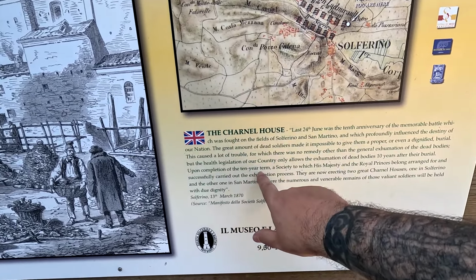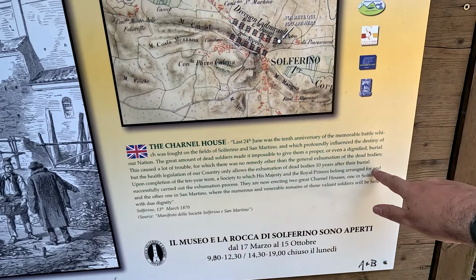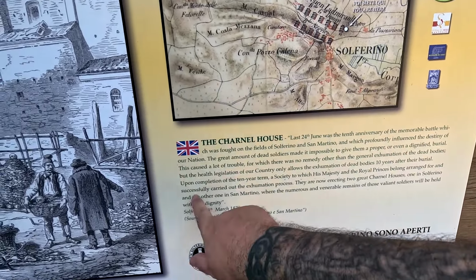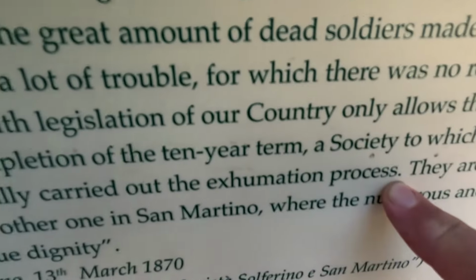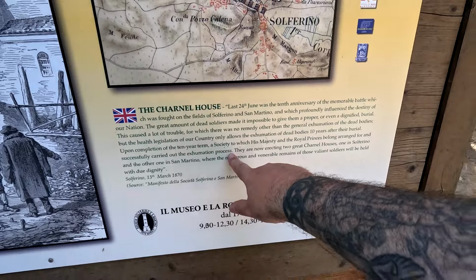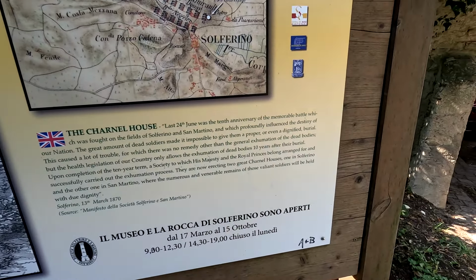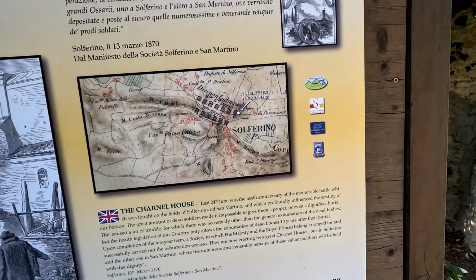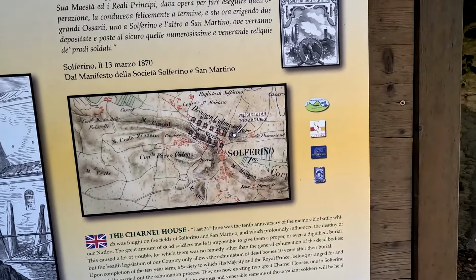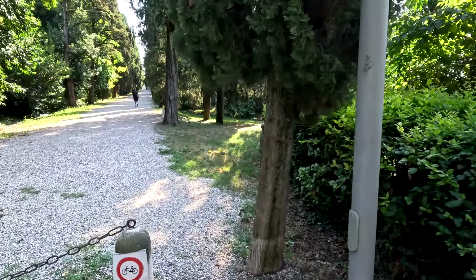Upon completion of the 10-year term, a society to which His Majesty and Royal Princes belong arranged for and successfully carried out the exhumation process. And there was 2 charnel houses. So we visited one, I just showed you, and this is the second one. But there is a third one which I will tell you about a little bit later. But first, let's go.